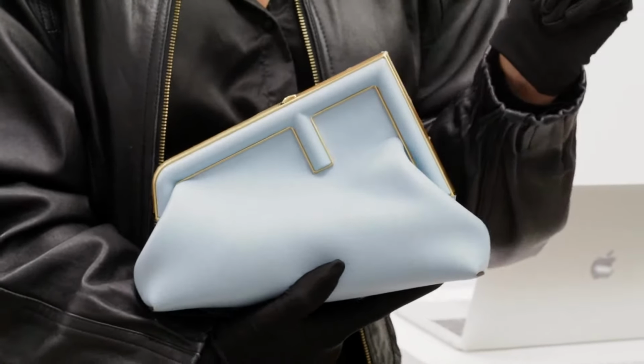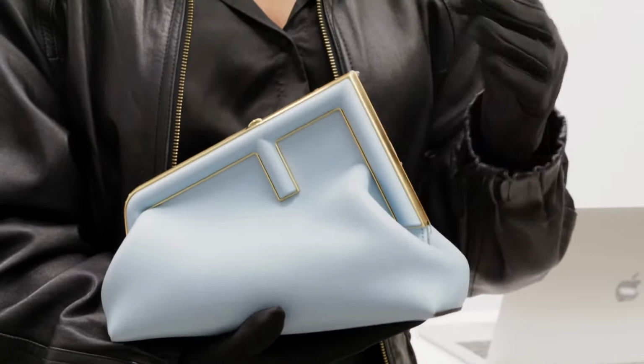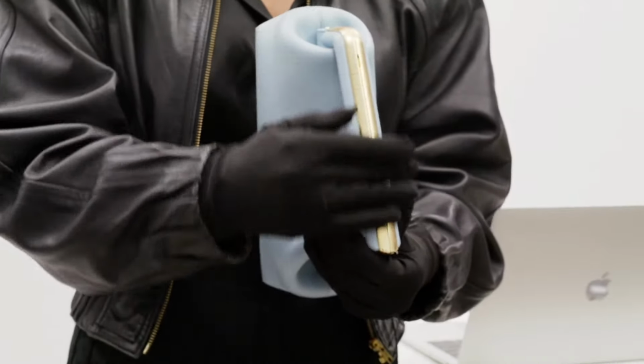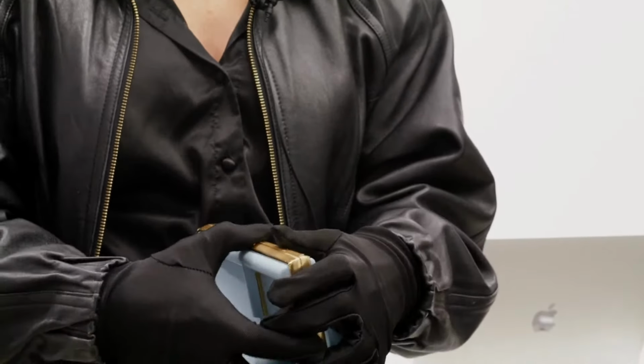I'd be happy to send you guys additional photos of this piece. Like I always say, live at FASHIONPHILE, you can always contact me and I'll send you up close and personal photos if you guys can't see it here. But this one still has its protective stickers all along the top here, along the sides as well. And the interior looks beautiful.